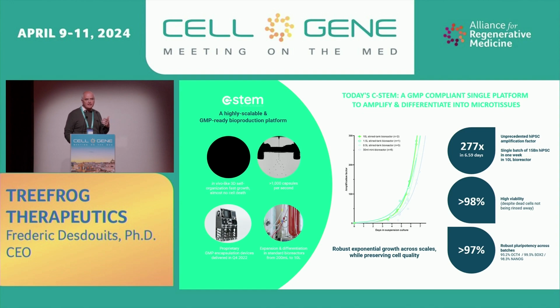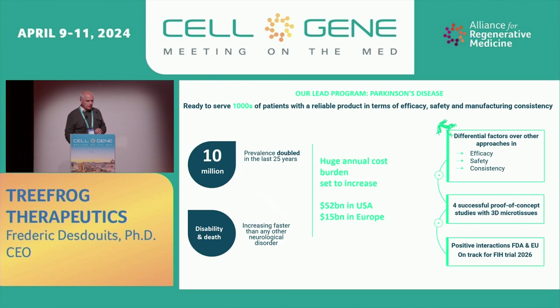We know they don't die because they stay in the capsule, so if they die, we see them. What we have measured is that when we grow cells in 2D, so in plastic dishes, we usually lose between 40 and 60% of the cells in a week. In our case, as you can see, it's less than 2%. And obviously, the quality of the cell is there too. So what do we do with that? We do special things. So I will show you the two main examples we're working on today, which is Parkinson's disease and acute liver disease. So Parkinson's disease, why that?